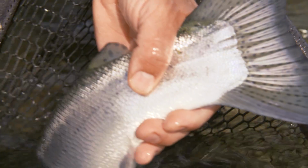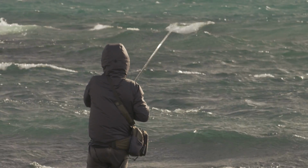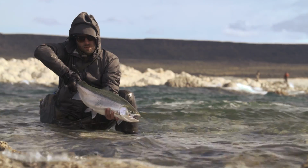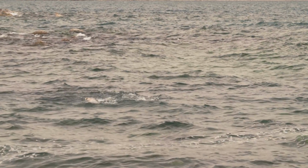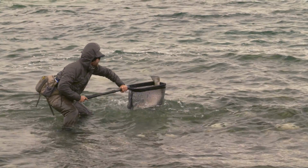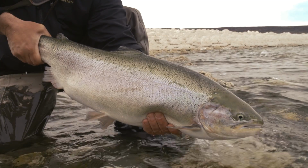For many, this fishery is considered to be the best rainbow trout fishery in the world, and with good reason. It's bizarre that this one area produces trout of such amazing sizes. There's no doubt in global terms, this place is an absolute freak.